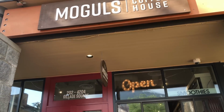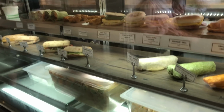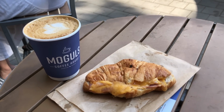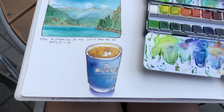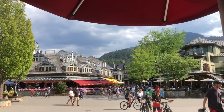So it's too hot to walk any further, so I stopped at Mogul's Coffee to grab a cup of latte and a snack. So I got a cup of maple latte and a ham and cheese croissant for a little snack. And because I was kind of hungry, I just sketched my cup of latte after a few sips.